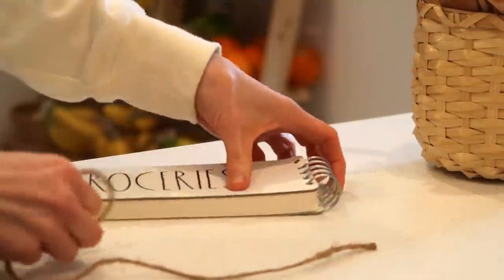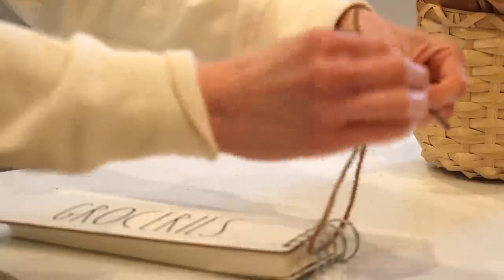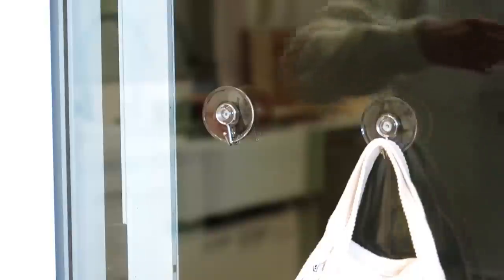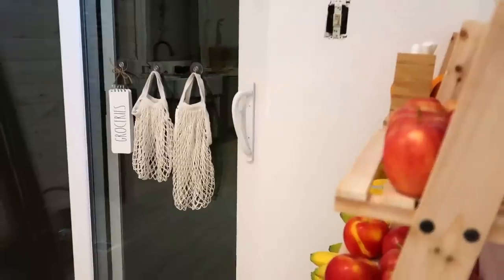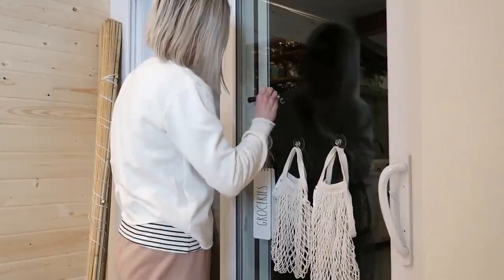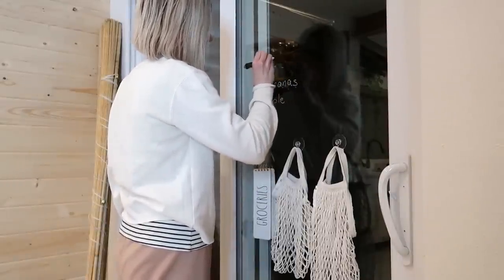Also, I'm going to put the notebook here where I can write down what I need to buy from the store. It will be very convenient because it's just right next to the pantry. Another useful thing in this kitchen is this white chalk marker, and I can write on the sliding door the things that I wanna cook or do on the given day.